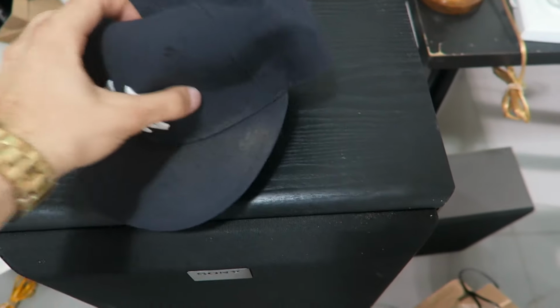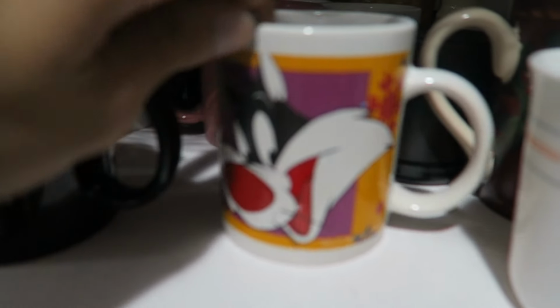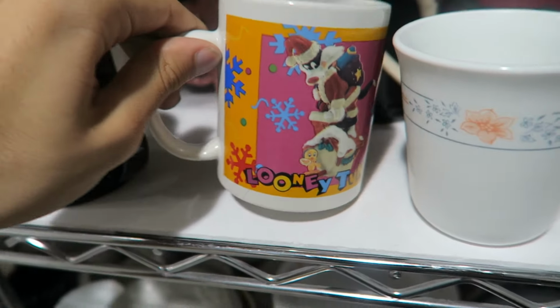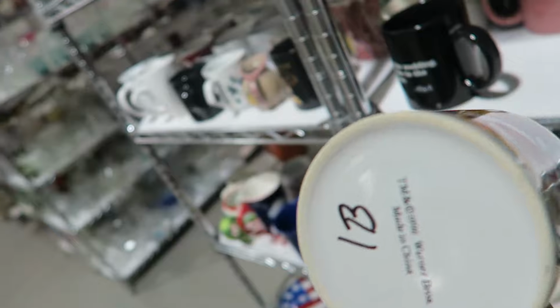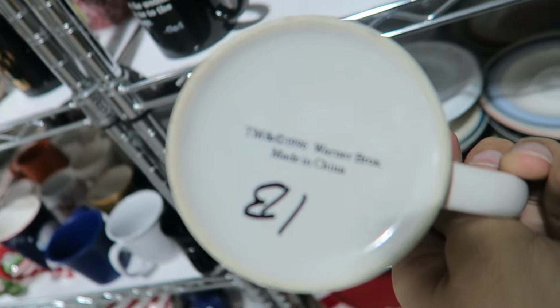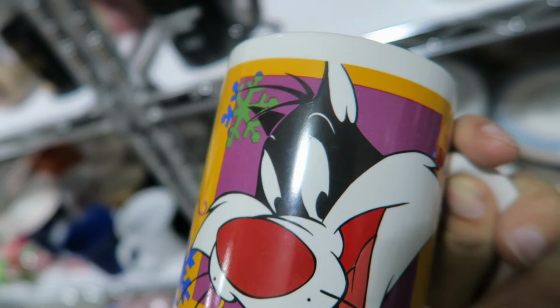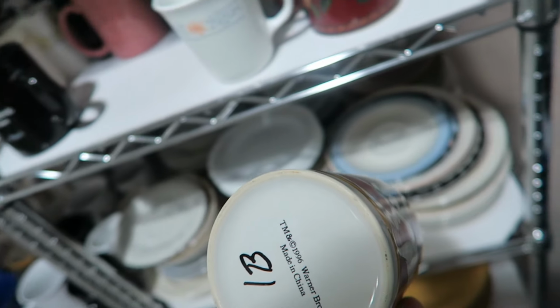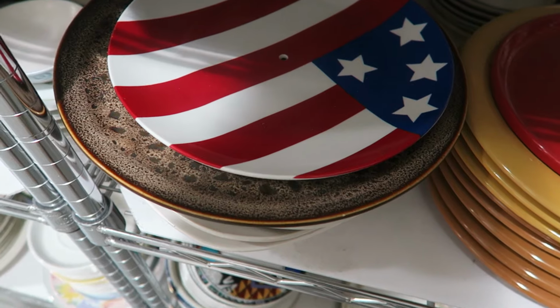Yankee hat just chilling. Dirty as F. That's actually pretty sick. Looney Tunes with the Santa, 1996, damn, I think this is a cop. Dollar, yeah, I'm copping. America.